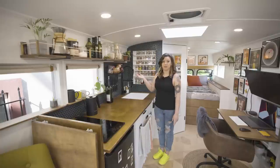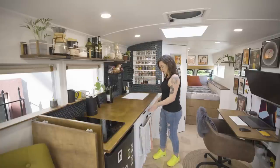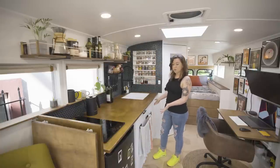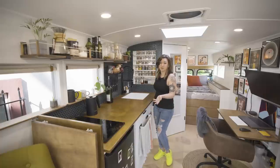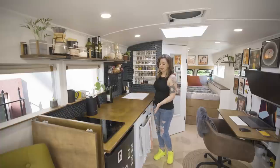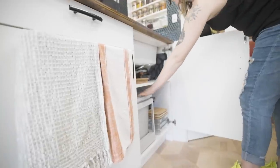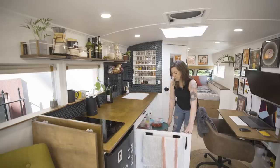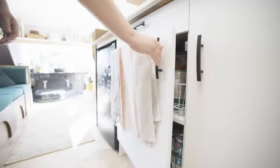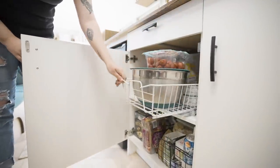We have a decent amount of storage with the shelves and everything down here. It's pretty small. We actually bought our cabinets just from IKEA because it was already pre-built and easy. And yeah, I wish we would have drawers, but we've made it work. We have plenty of storage. We also have storage under the couch. We've got these pullouts in here that are super helpful with managing space.